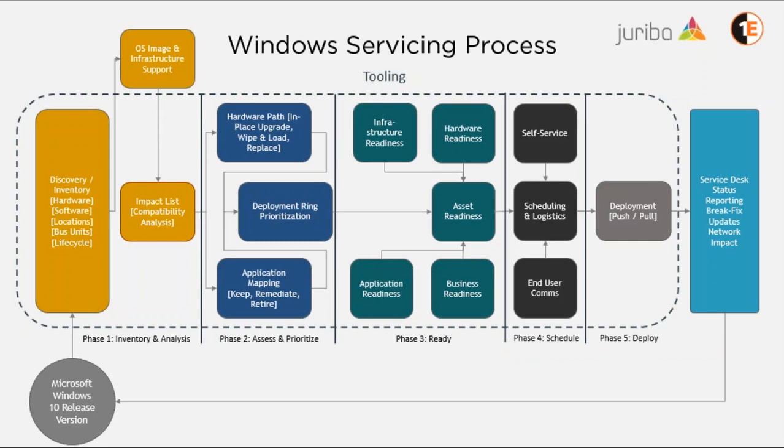Now, as we get through that phase, our devices are starting to turn green and ready for migration, so we can move into the scheduling and logistics phase. Now, we recommend here that you employ self-service to drive both rationalization efforts and migration volumes, and obviously leverage end-user comms to inform the user base of what's happening to them and when.